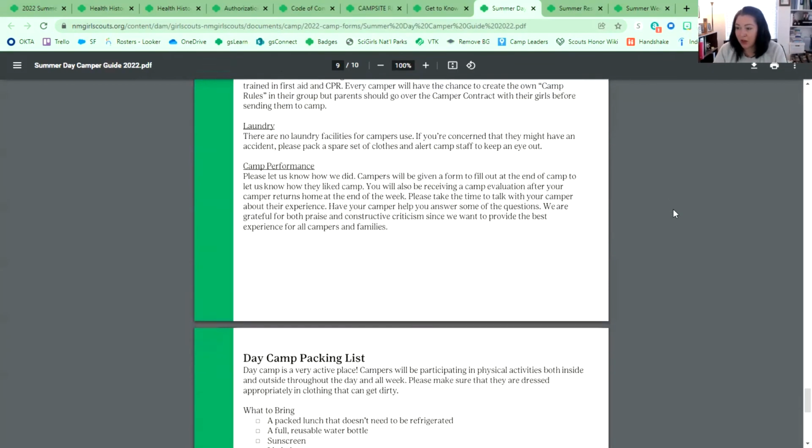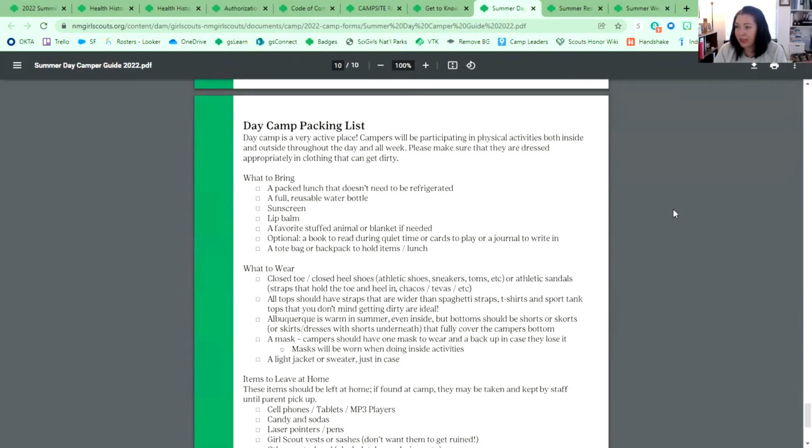We have some general odds and ends. And then of course, at the end is the packing list. The packing list is available as a separate standalone PDF if you need that. You just email customer care and say, hey, I need the day camp packing list. I need the resident camp packing list. I need the weekend camp packing list. And somebody will be able to provide that for you.